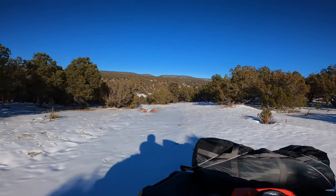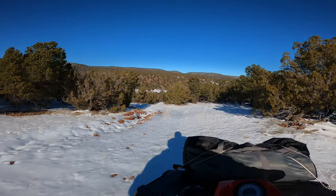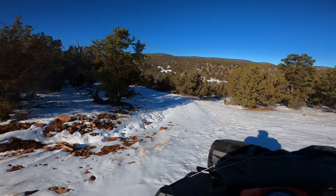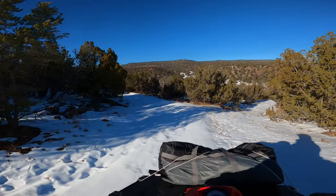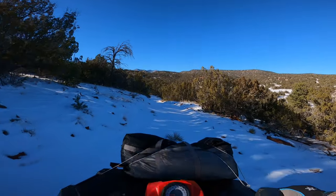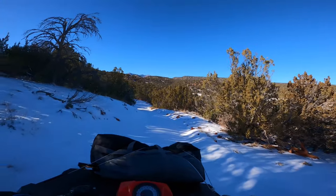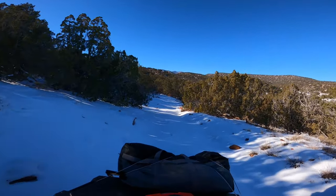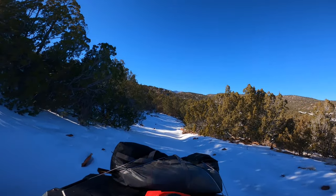Yeah, coming down off the last steep spot, I hope there is nothing too tricky or challenging. Incredible. Wow, man. Just beautiful.